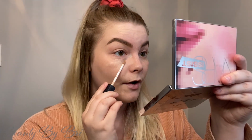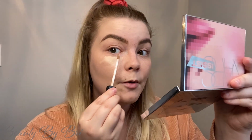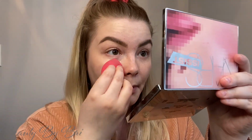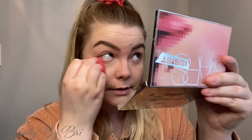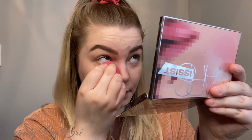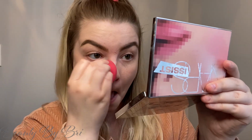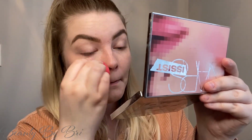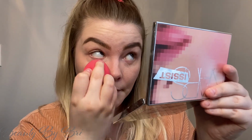And I just take a little tiny bit, about that much, and I will blend that out right across, up here on my nose, over here, and right here as well. And normally I'll see people go under their eyes and then blend it out. I blend it out as I go with this side of the Beauty Blender because I find this one starts to dry very fast, and it's just a lot easier to blend it out when it's really wet as opposed to when it's a little dry. Blend it in my nose, lift up your eye to make sure that you're getting it in there. And then I'll even set that right now.